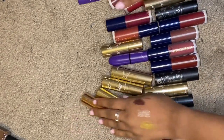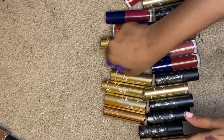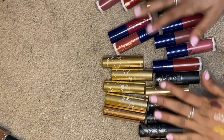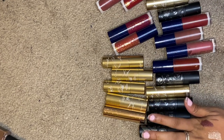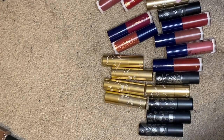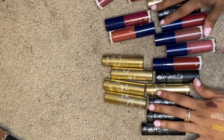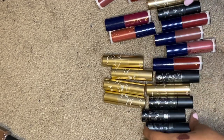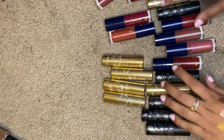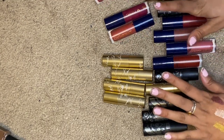So the first ones I'm going to show you are a small sample of my Colourpop collection lippies. These are all the Disney collections. I do have another collection in my vicinity, but these ones I wanted to show you first. These are the Disney collection, so they have to do with the Disney princesses, princes, and villains. I did have another color, Ursula, but when I opened it, it broke, and when I tried to repurchase it, it sold out. So these are the ones I have, and I do love these.